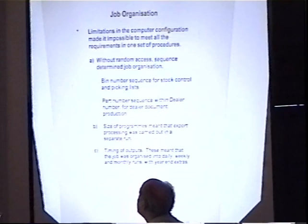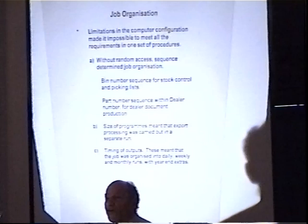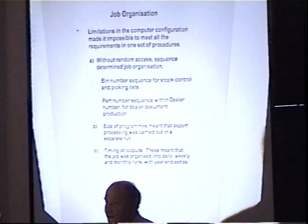But that certainly wasn't something which was looking for an application. So we see limitations from the computer configuration made it impossible to meet all the requirements in one line. We had no random access, we had no magnetic tape. So we had to do the job, and this is, I think, the clever thing, is to utilize the punch card facilities, card punches, collators, and so on, for parts of the job, and blend those in with what the computer could do best.